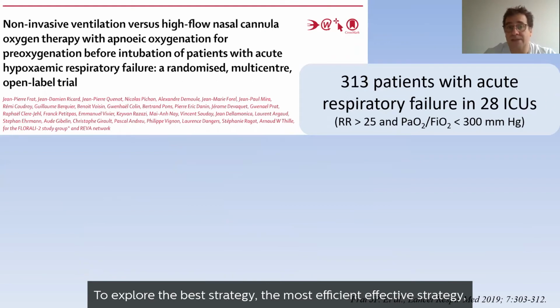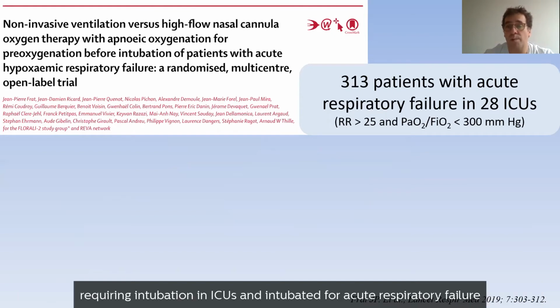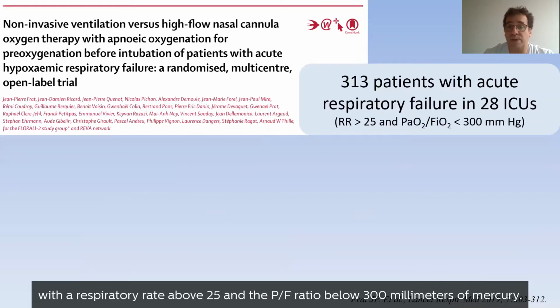To explore the most effective strategy, we performed this randomized controlled trial, including a little more than 300 patients requiring intubation in ICUs for acute respiratory failure, with a respiratory rate above 25 and a PF ratio below 300 millimeters of mercury.